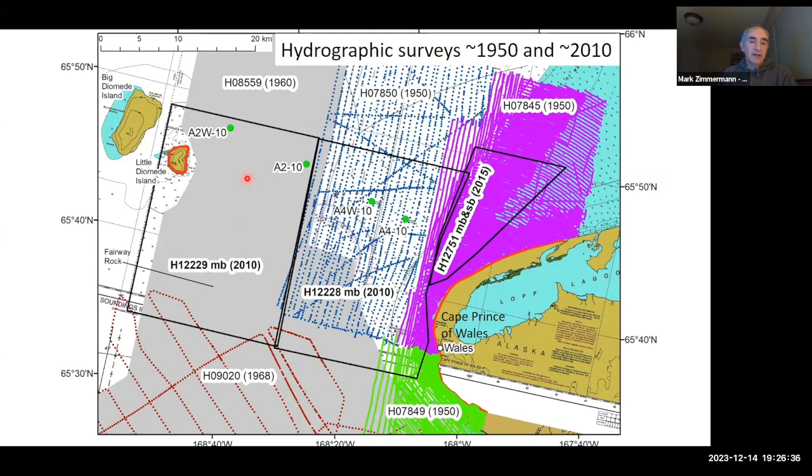This area in gray was also surveyed in 1960, but they had navigational problems on that survey, and the data was either never completed or thrown away. So I don't have any soundings for this area from that early era. The strait was revisited, started in 2010, and these black boxes show the outlines of multi-beam surveys that were done in 2010, and then this triangle was done with 2 different methods in 2015. So they cover all of the western portion, but not the area near the Cape.